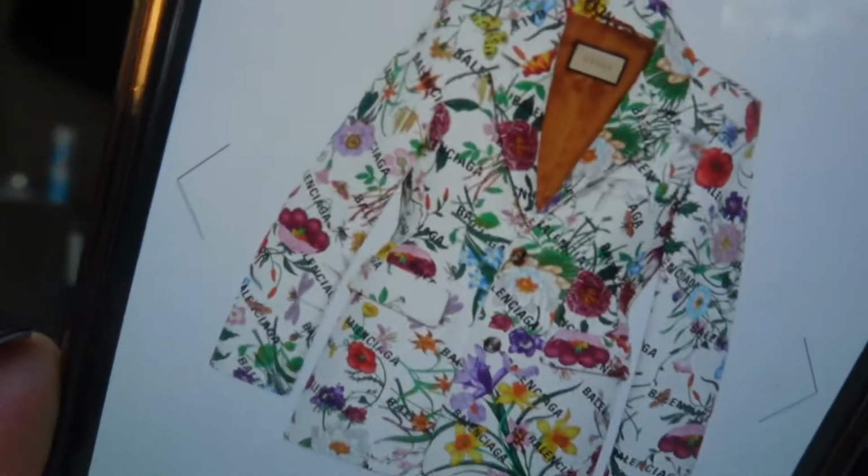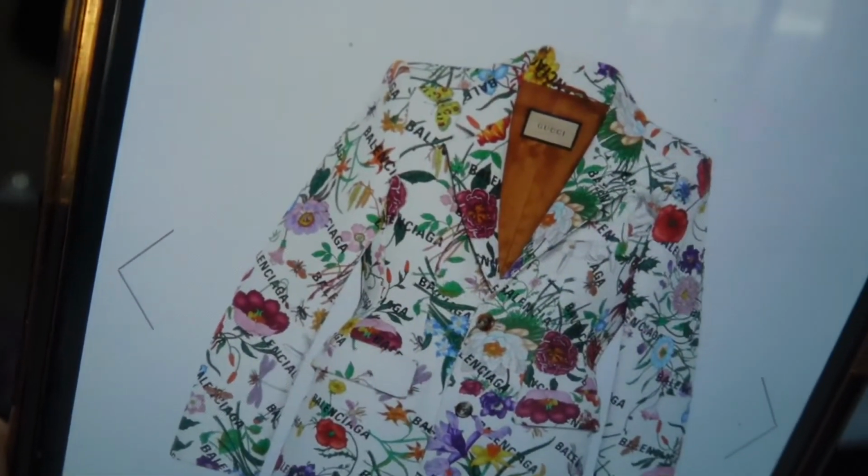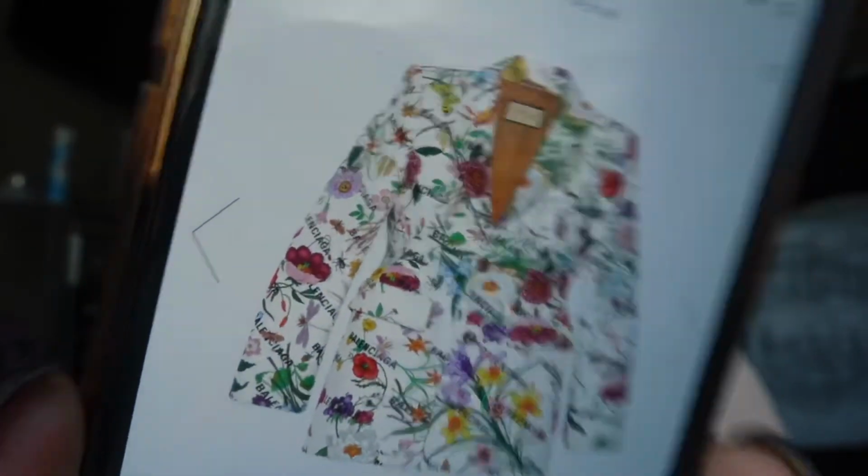I don't know if you could tell, but there are little Balenciaga words all over the jacket, but it's concealed. It's cute. I would actually wear this. They used the Gucci floral prints and then mixed in the Balenciaga. Now that was cute. That is a vibe right there. I don't know why they came out with it in the fall. It's giving me spring, but hey, do what you do.